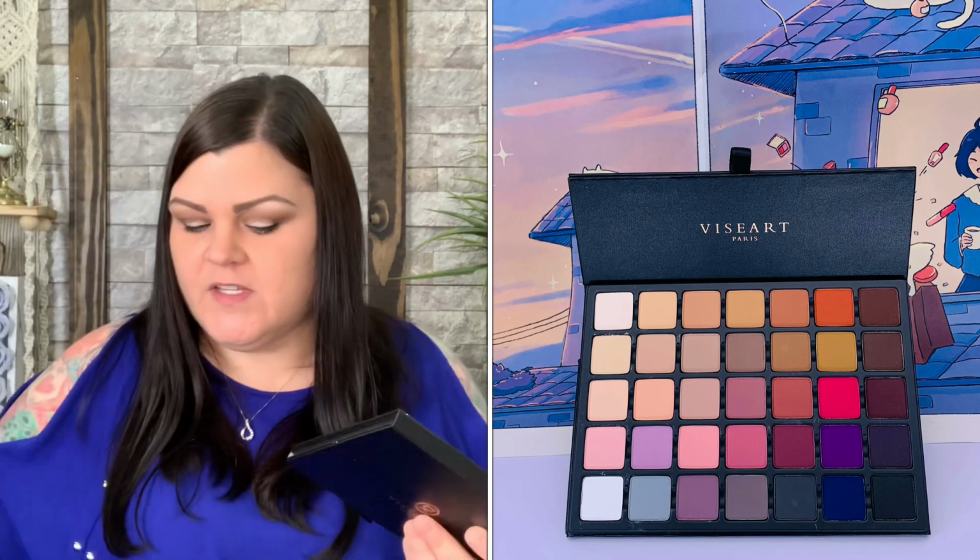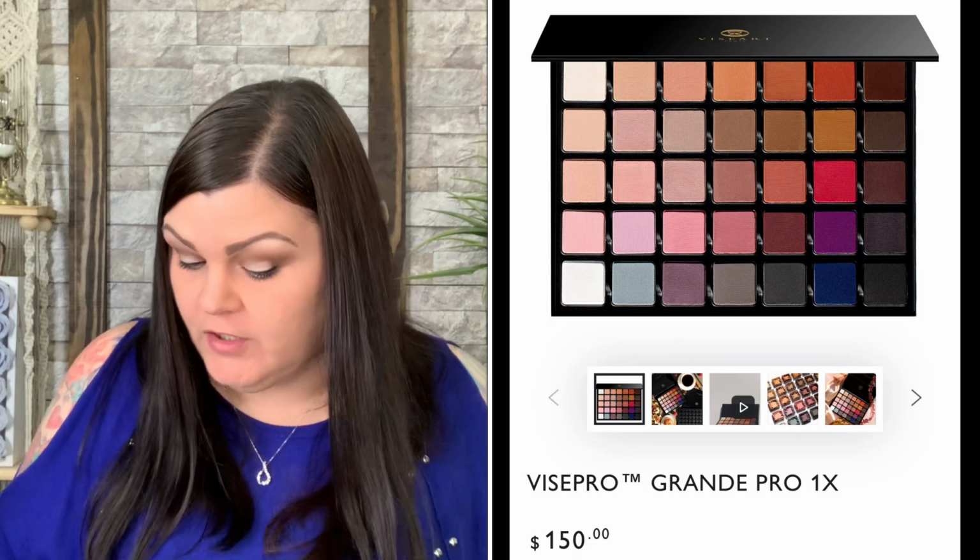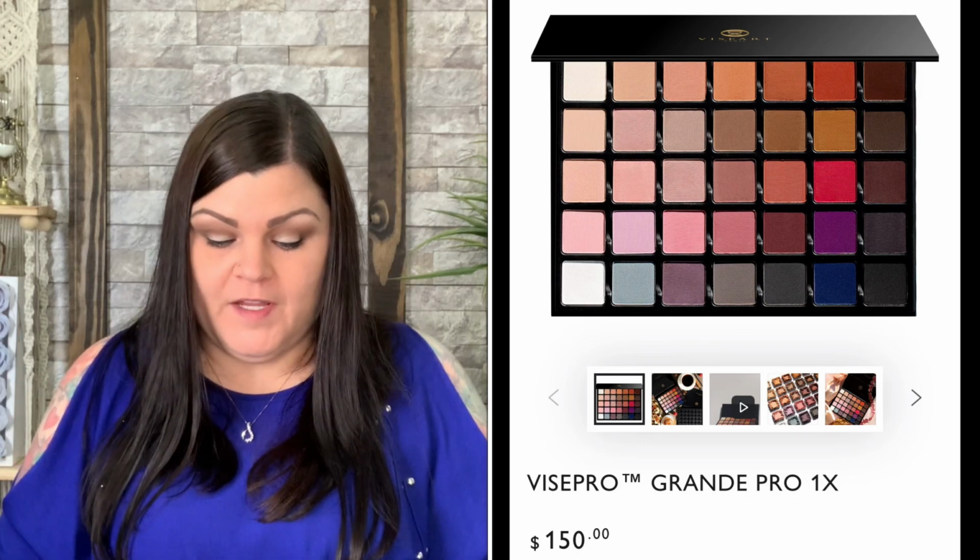Let me get a price on this one for you guys so we can total up everything. Does this one not? It has a barcode. I've been scanning all the barcodes. So let me do this one. Holy moly, this is valued at $150, you guys. Holy moly.